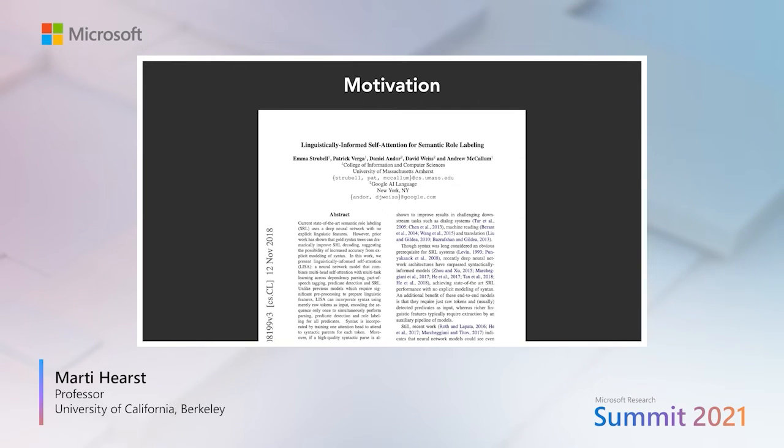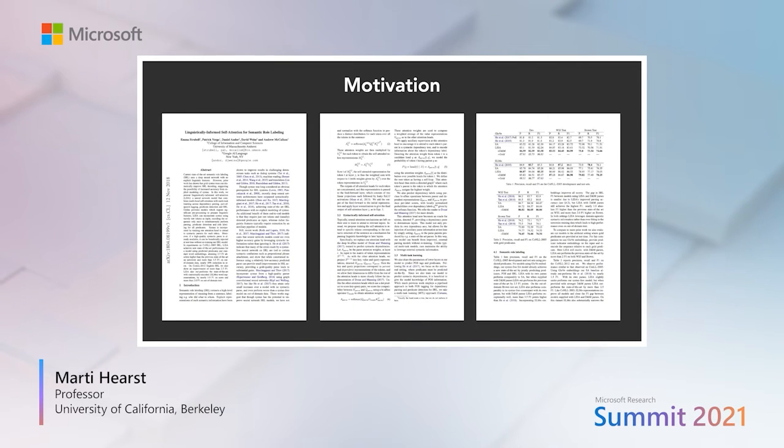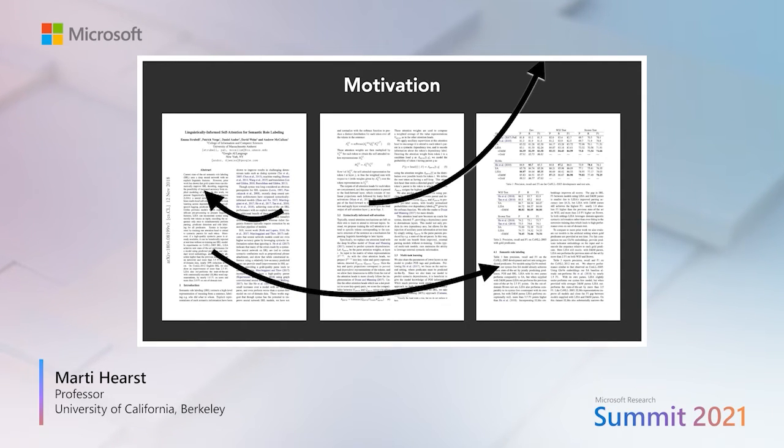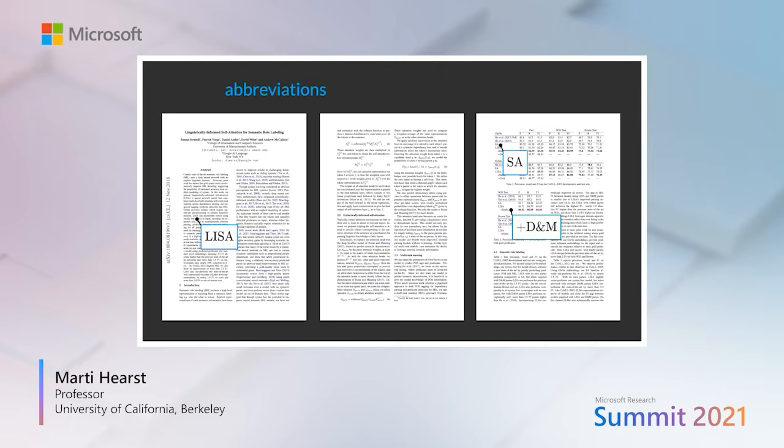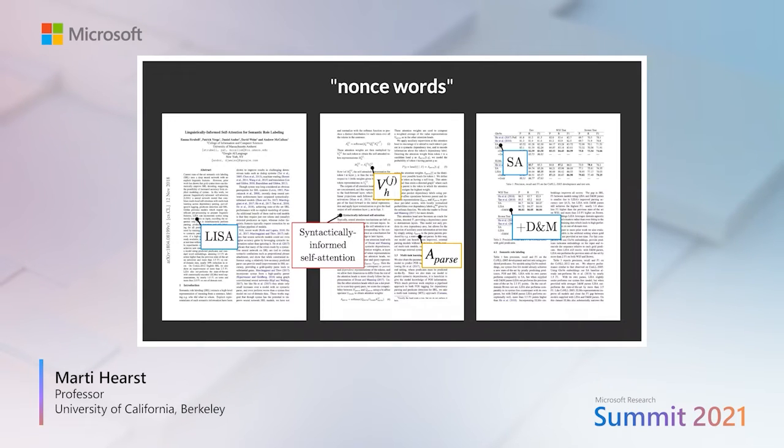The design of Scholarify is motivated by the fact that, despite the importance of papers to scientific progress, they can be difficult to read. Comprehension is often hindered when the information a reader needs to understand a passage resides somewhere else, in another section or another paper. One problem is the abundance of abbreviations, mathematical symbols, and new terms defined within a paper for use only within that paper. These are called nonce words.